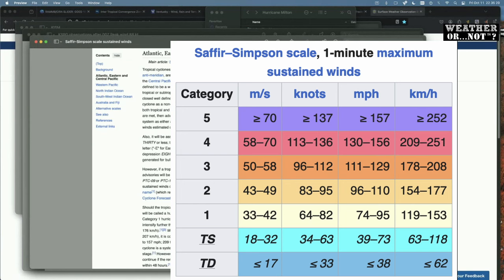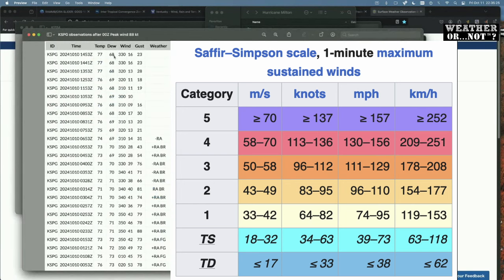64 to 82 sustained is category one. This station, which had the highest gust of all the stations that I found, was 88. So it was slightly over category one. No, that's gust. Oh, that's a gust.